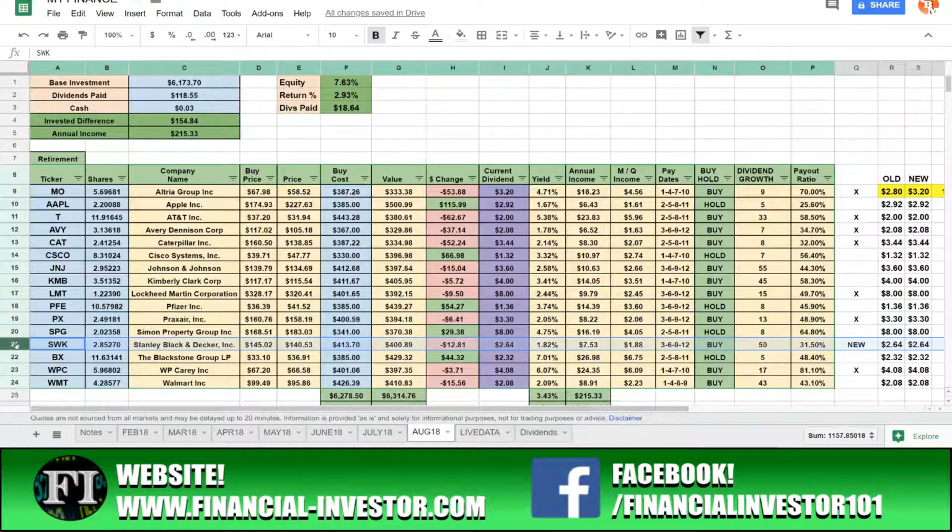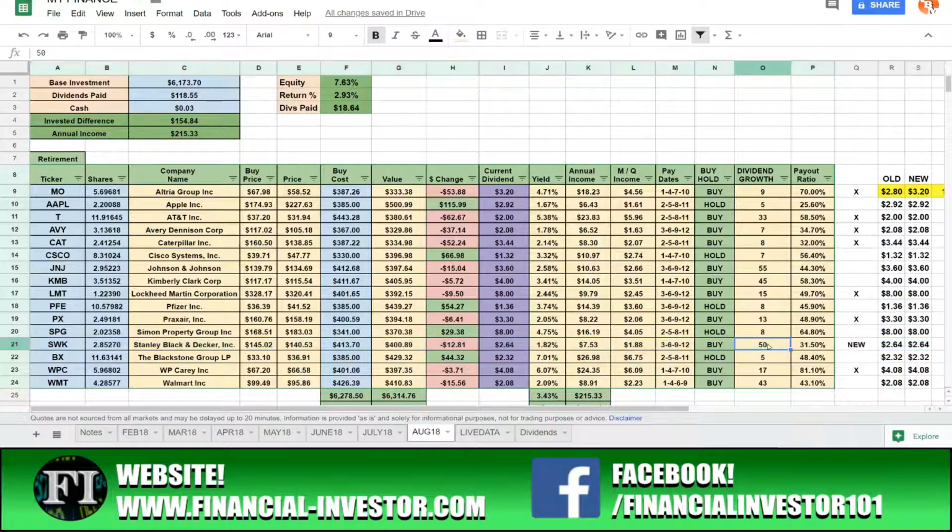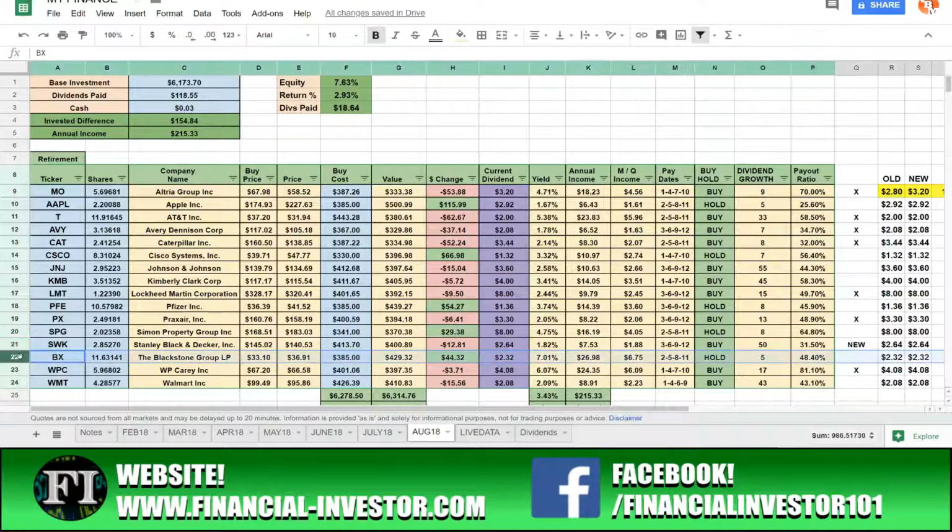I added Stanley Black & Decker, ticker symbol SWK, a brand new stock in my portfolio. They pay out $2.64 per share. They have a yield currently of 1.82, which will pay me out $7.53 for that $400 that I'm invested in them. I think that's a pretty healthy payout. Plus, they have 50 years of raising their dividend, and they've raised it about 10% on average every year over the long term.